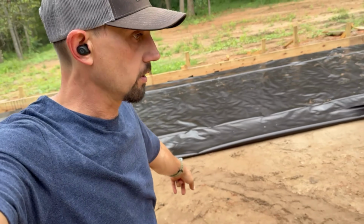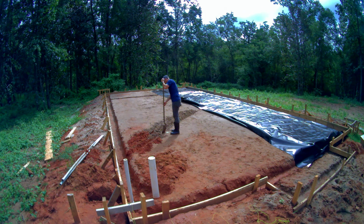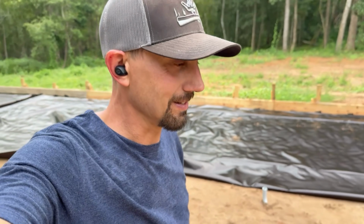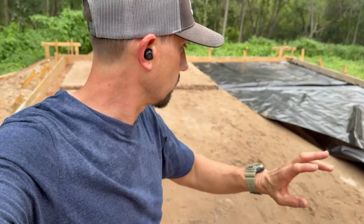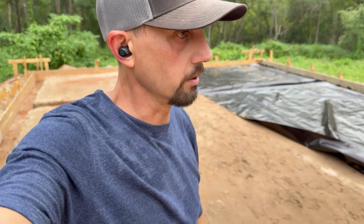I went ahead and ran just an electrical conduit under where the slab will be so that I can get at least one power outlet to the middle of where the shop will be. I think aside from that, I should be good. I don't need multiple outlets, but I should be better with just one in the middle.